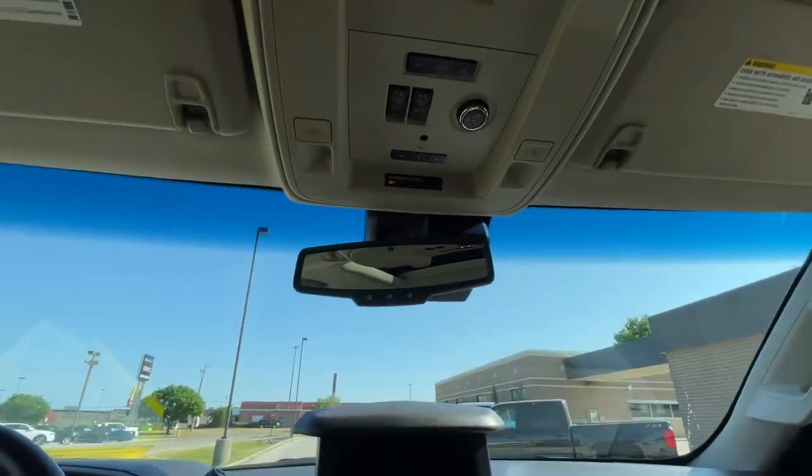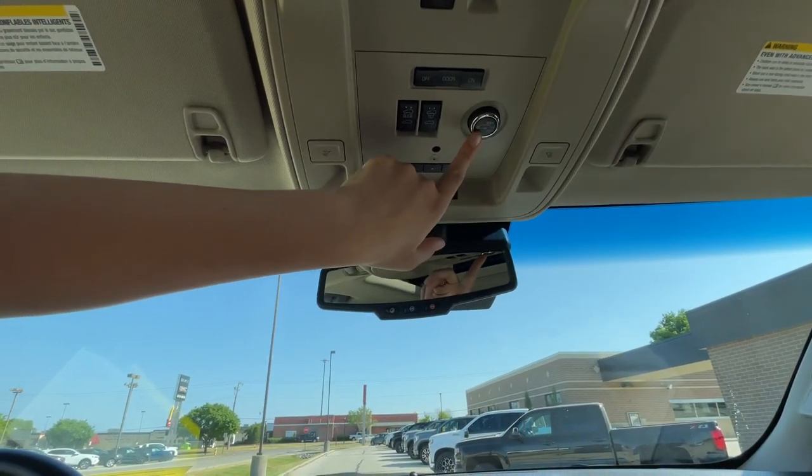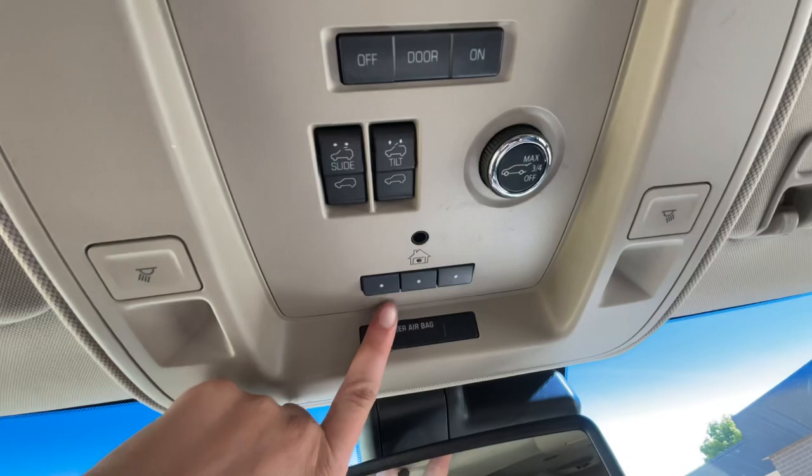Also above that, if you look up here, you do have your sunroof buttons. Also your liftgate on how high you want it to go is right here. And then right here is the universal home remote, which is for your garage door openers. The sunroof looks like that.